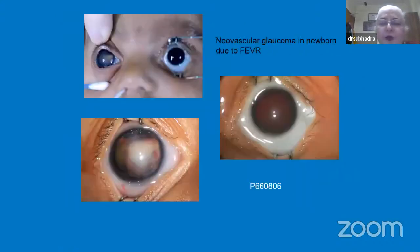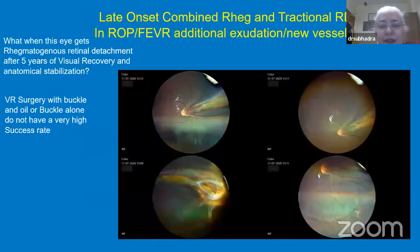So here's a patient, newborn baby, brought right from the labor room to us. You can see born term, and there's a neovascular glaucoma and total retinal dysplasia right at birth. So we couldn't save this eye, but the other eye had vitreous hemorrhage, and within 24 hours we could operate and save that eye. So these patients can present very severely right at birth.